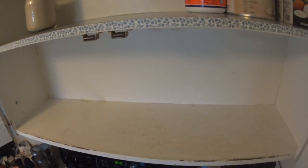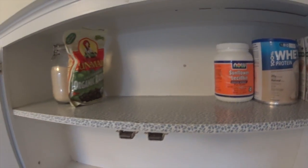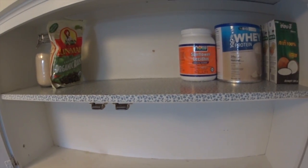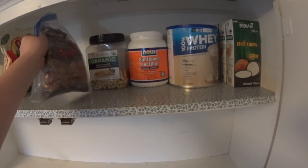This is just organic sugar that I use for cooking for the family. Open package of raisins. We keep the full packages back in the pantry area. Some nuts. I'll keep those up here.